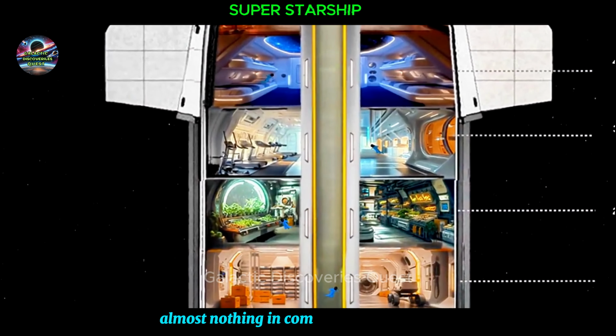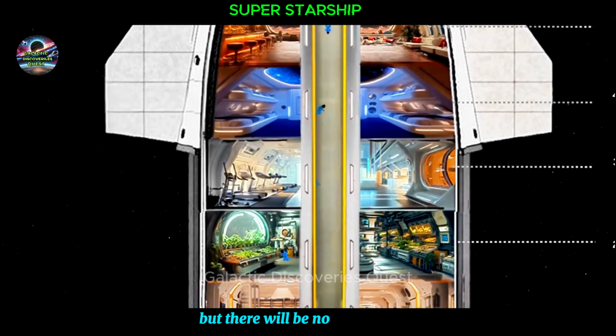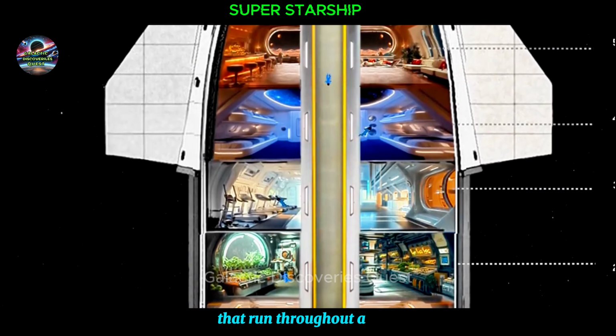Almost nothing in common between the layers. The connection will be via an elevator, but there will be no lift mechanism. This will feature hollow columns that run throughout all floors. Astronauts experiencing zero gravity can easily pass through this temporary pipeline. Float to your desired floor while building. When landing on the Moon or Mars, stairs are available.